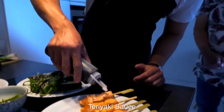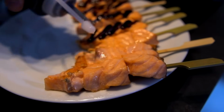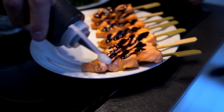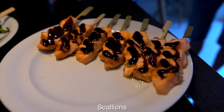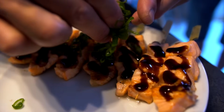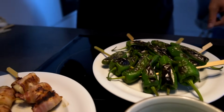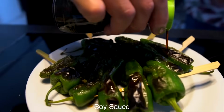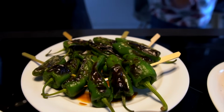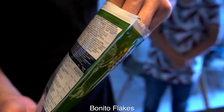All right, so you're going to finish up some things before we actually taste it, right? Yes, we're going to top the salmon off with a little bit of teriyaki sauce. Just to get a little bit here, drizzle on. And of course, we need a little bit of spring onions. And for the peppers, a little bit of soy sauce. And some bonito flakes. So we have this beautiful katsuobushi.